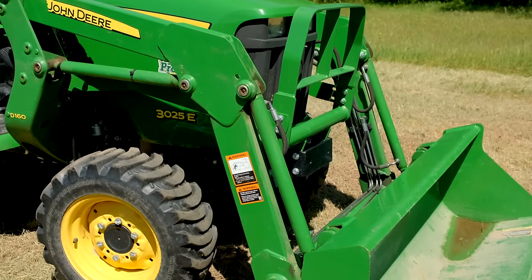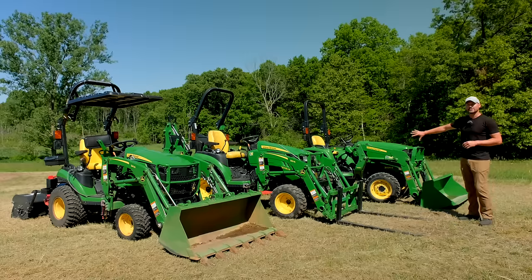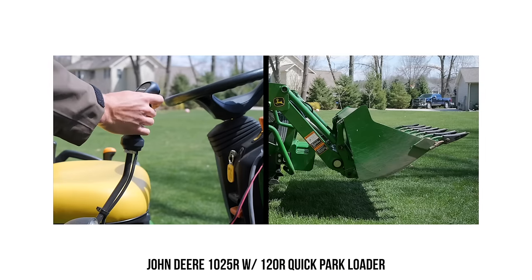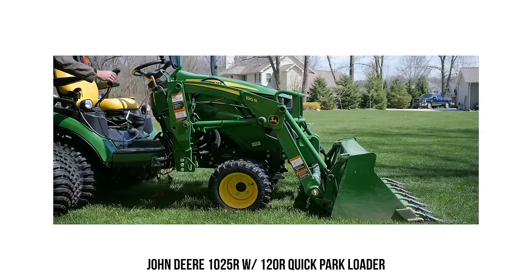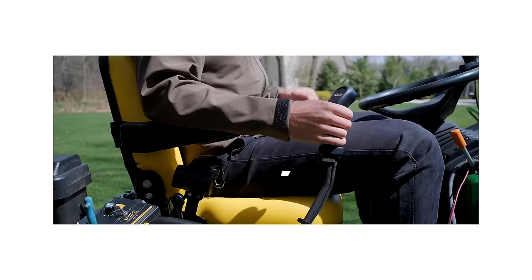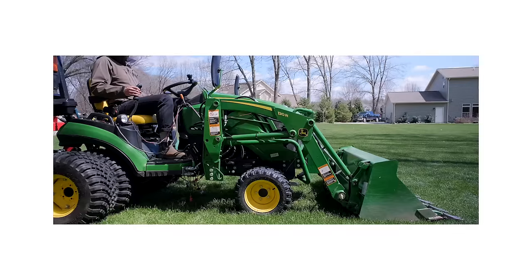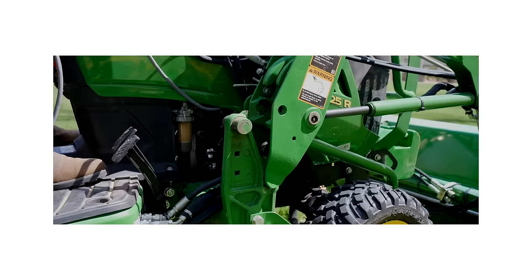They have updated this 3E series since you see this model right here, but the loader is going to be stationary, all right? So these loaders come off if you want to, called a quick park loader. On here, you can't quickly take it off. I have seen online, never in person, a quick park conversion kit for this loader. Probably just not very popular. Lots of times on a bigger tractor, you're not gonna take your loader off anyway.